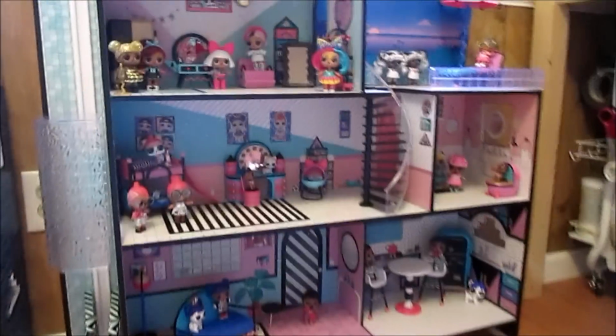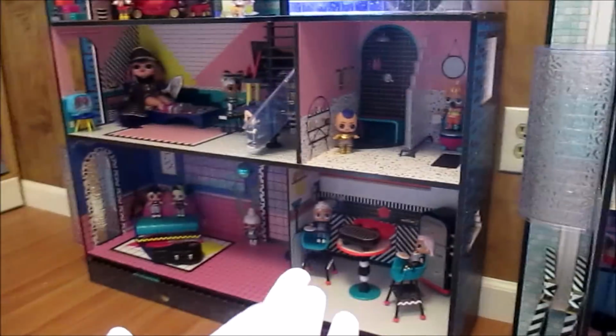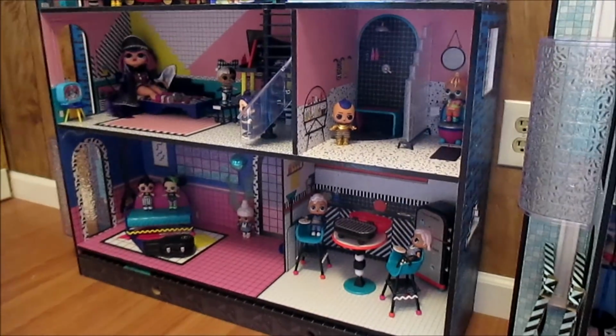I think they look super cute. I'm really happy to have both of these houses. I think they are a great addition. I definitely recommend them if you love L.O.L. dolls as much as me. I think it's worth the money, and I saved $50 on this house. So I really can't complain.